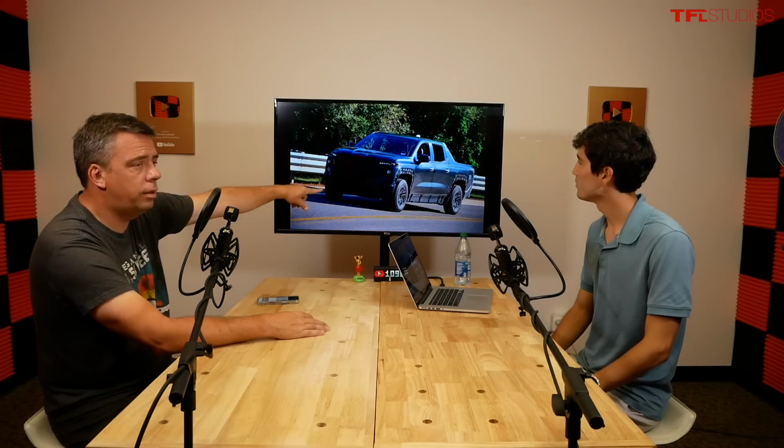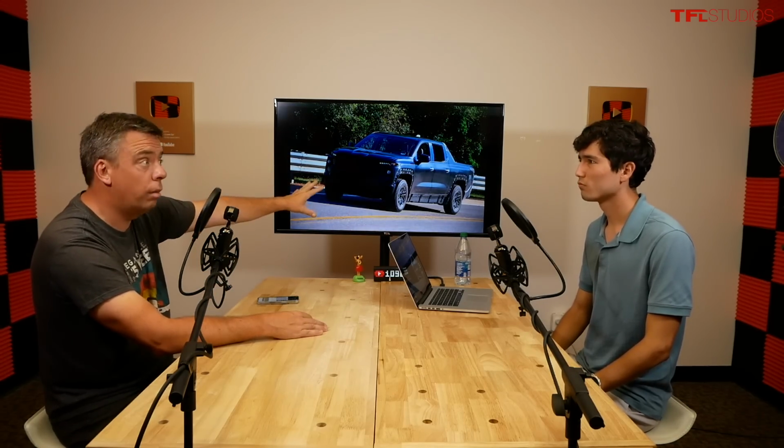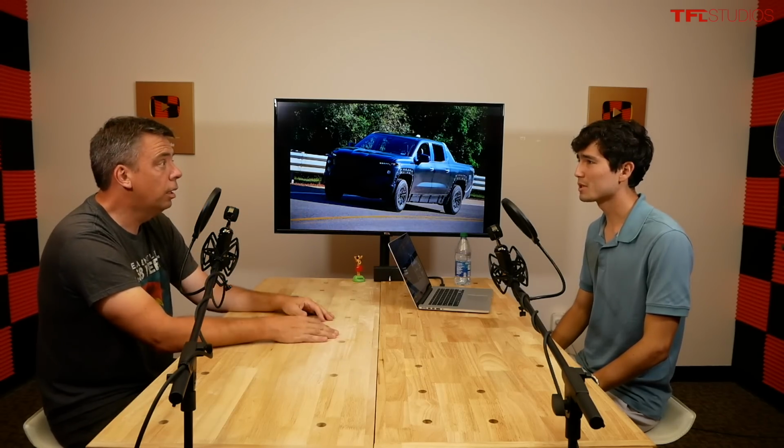So 400 miles that they're saying unladen, right? I think it could probably do that. Towing, it may drop to like 150. And that's people's big question, right? Especially Chevy themselves are saying people want to tow with it.